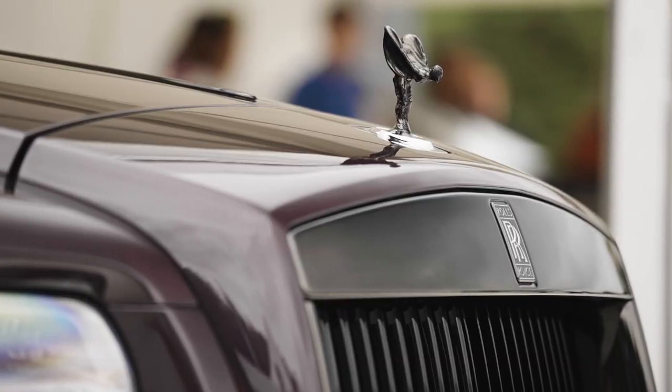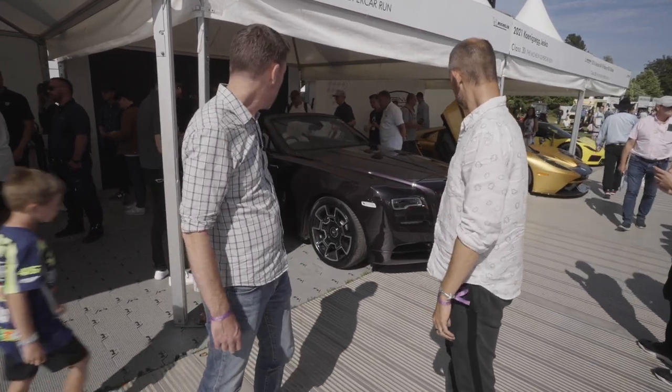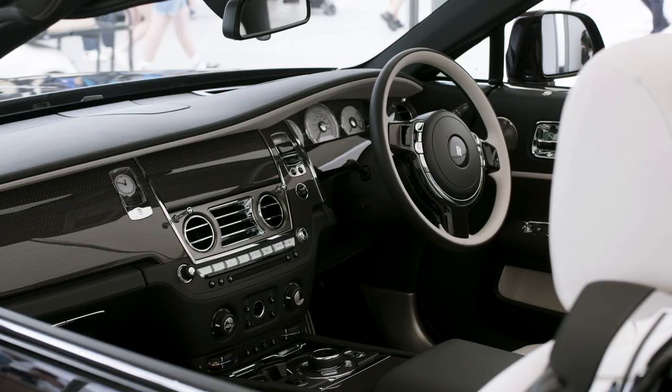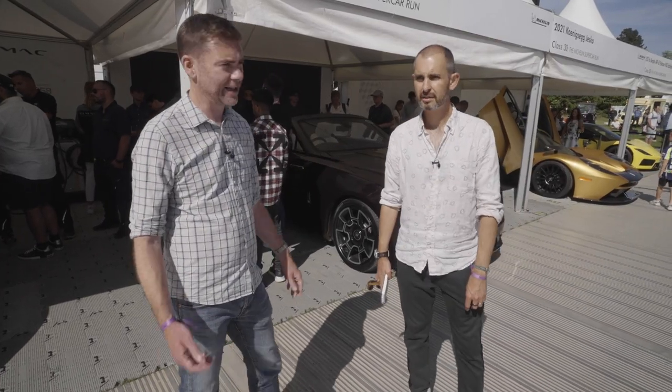Black Badge is basically a sort of slightly sportier trim for Rolls-Royce. You'll see all of what would normally be shiny chrome is blacked in, meant to attract a younger audience, but still very much a Rolls-Royce. Lots and lots of creamy leather in there, and not really a supercar, but a lovely car all the same.